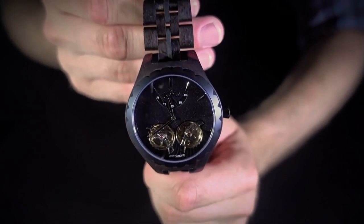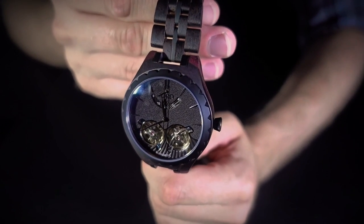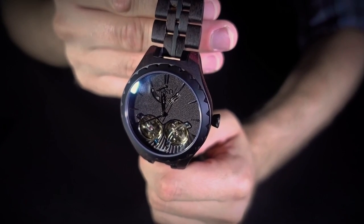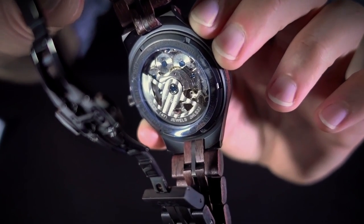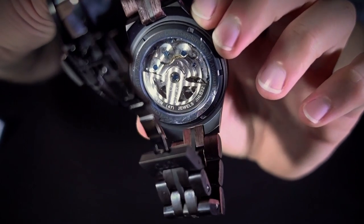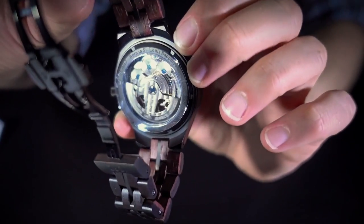All right, now that we've had a look at the face, we're going to flip this thing around to take a look at the back and talk more about the mechanism and the movement. Okay, so here we are looking at the back of the watch. And you can see that all the innards are exposed in there, the gears and the rotor and everything.